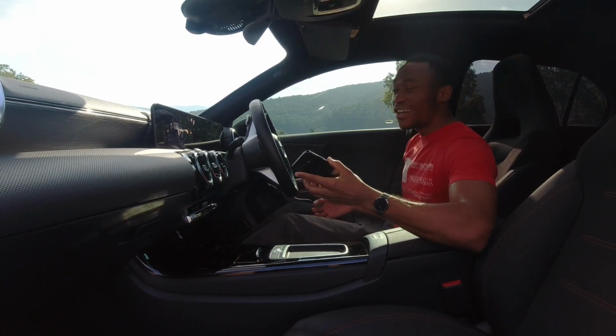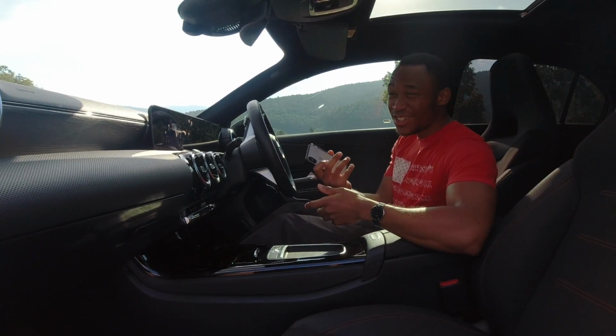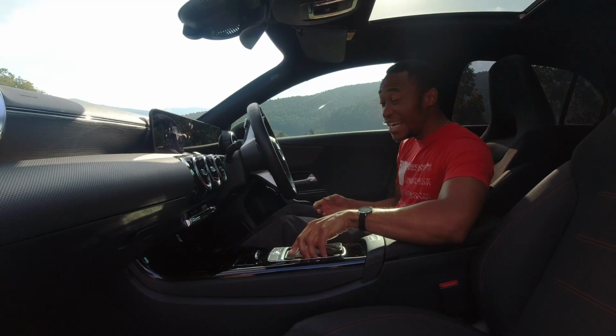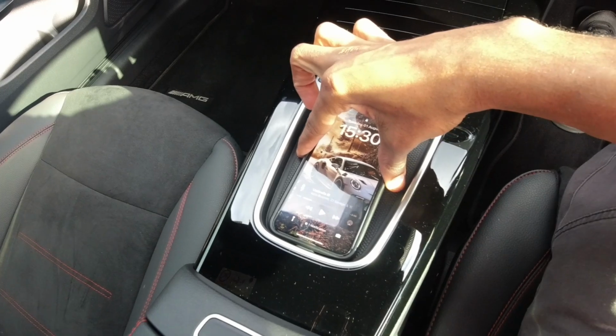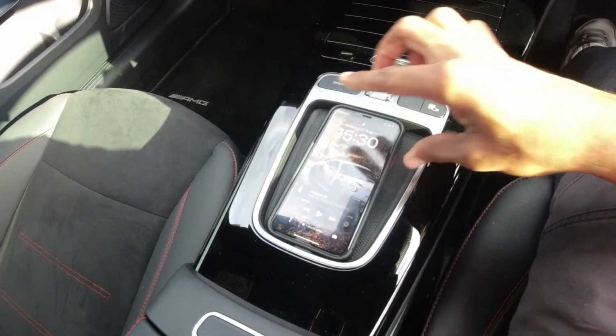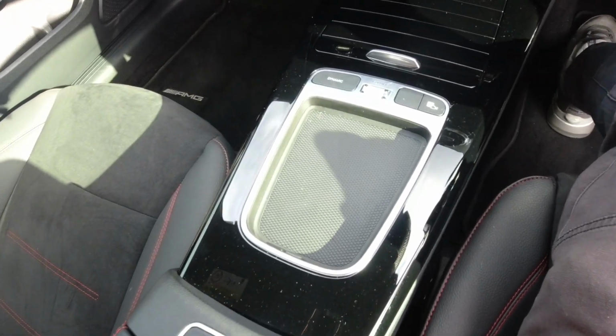Now in here you can't even fit any phone. This is an iPhone X, which is pretty much small by today's standard, and it barely fits. Like, it barely fits. Anything bigger than this won't actually fit. Now, you can't put your keys in there because they'll just fly out. You literally can't use the space.